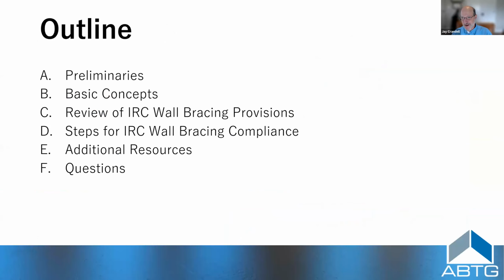So first we'll just cover some preliminaries and some basic concepts so that we're all on the same fundamental page as to why we even are concerned about wall bracing. And then we'll get into the nitty-gritty of the IRC wall bracing provisions. And then I'm going to walk through a step-by-step accounting procedure.